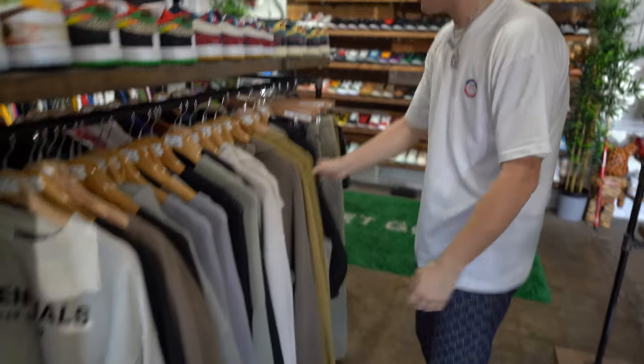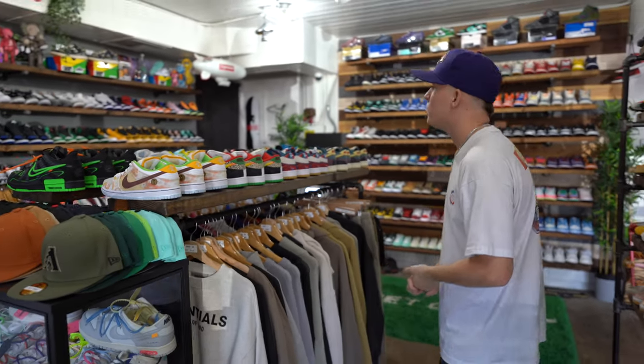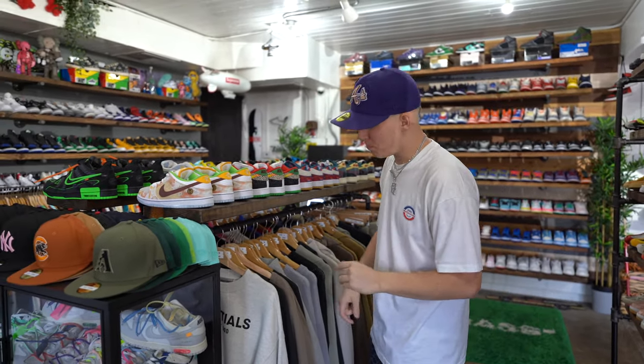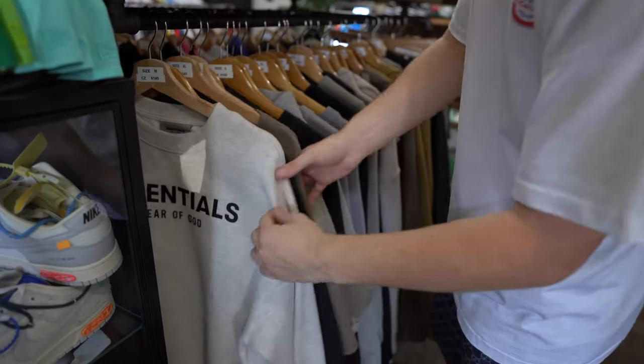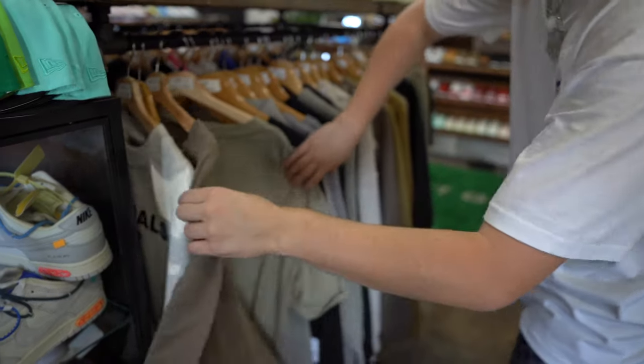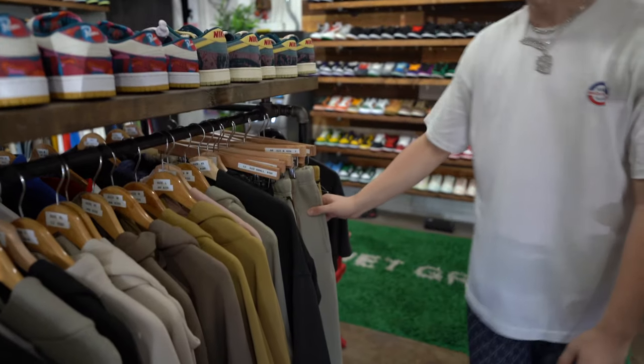And then for clothes, we got this whole rack right here is all essentials. We do a lot of essentials. We sell a lot of essentials. Essentials is definitely probably our best moving clothing. Maybe with the Bape, I would say. Bape would probably be second. But essentials, we get a lot of. We don't have any tees right now because we're literally sold. Oh, we have one, two. Two tees right now because we're literally sold out of all of them. We sell essentials super quick. We got some of the pants right here as well.